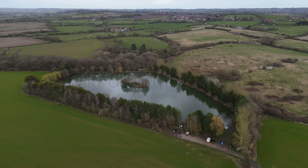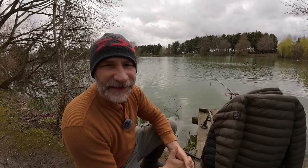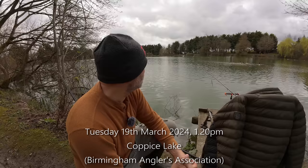As you probably see behind me, I'm down a lake. This is Coppice Lake, Coppice Pool, on the Birmingham Anglers Association ticket. I'm down here to do a little bit of float fishing today, just by this tree you see behind me here.